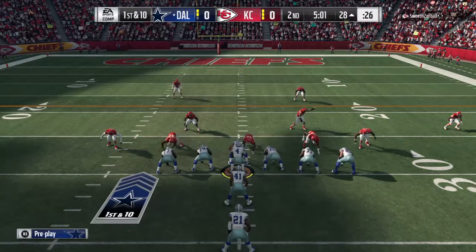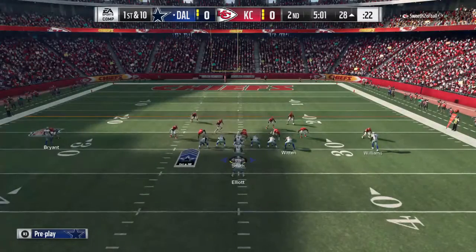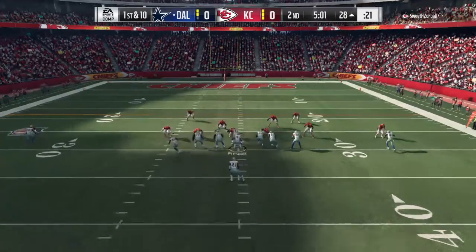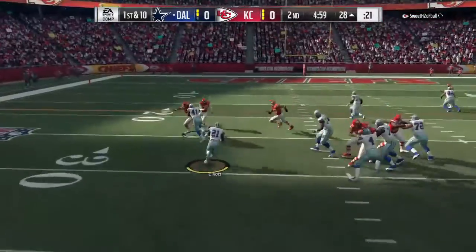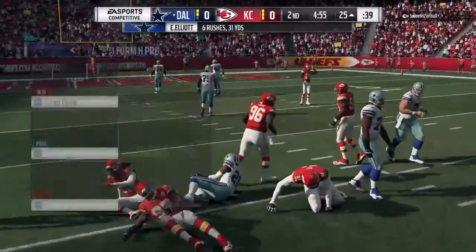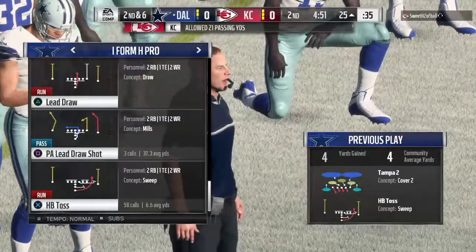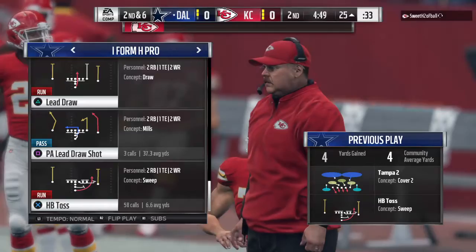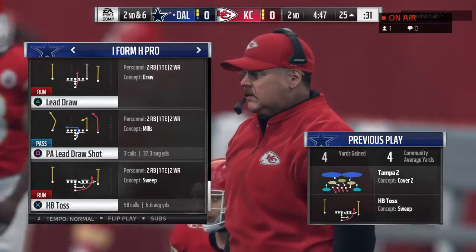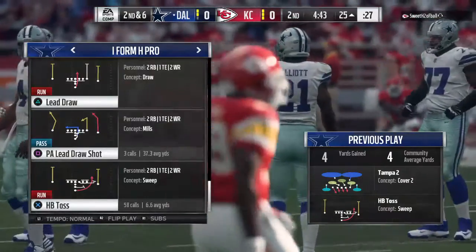And some changes here as the D-line separates some. They'll try the sweep with Elliott, and he'll be brought down at about the 25 after a pickup of 4. He was hoping to get to the edge, but they did a really nice job of forcing him back inside. That's excellent fundamental defensive football. Don't let them outside where they can really shred your defense.